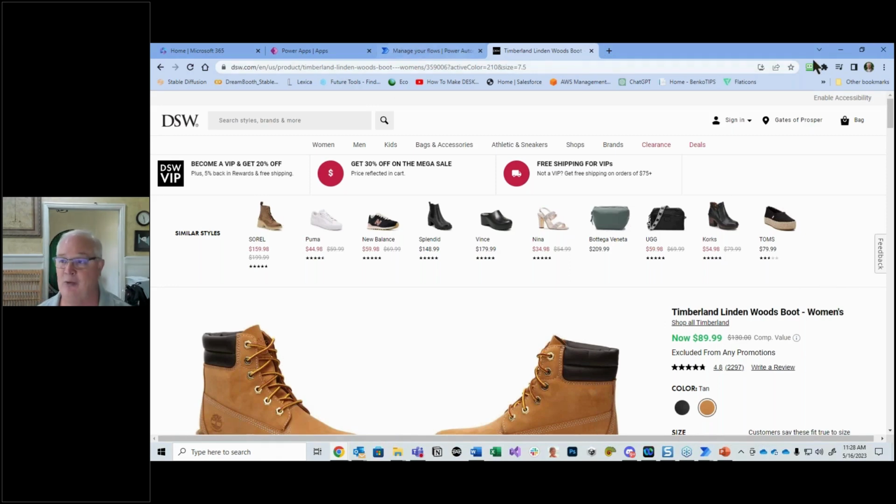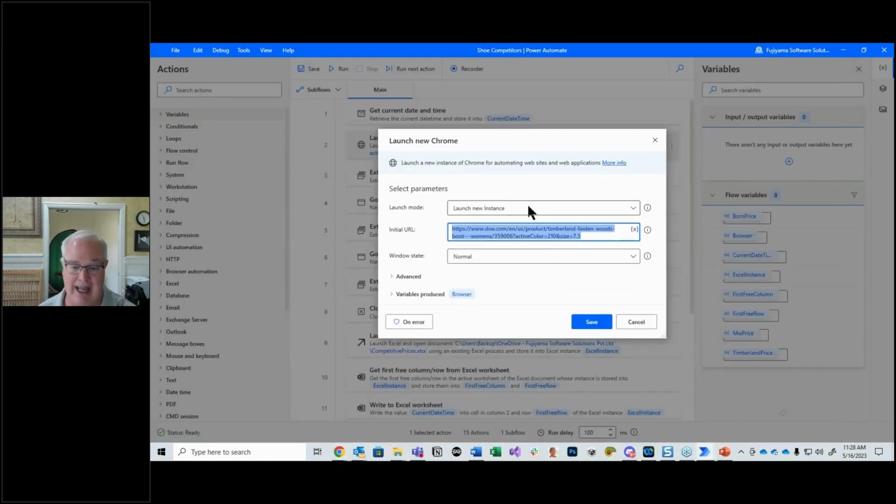And then after we store this, if I go back, let's get done with that. So I'm going to grab this. I'm going to use my browser instance, so it's going to launch a new browser. And then I'm going to go in here and grab the initial URL. I'm going to open this page. And then I'm going to create a new variable.